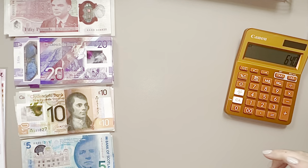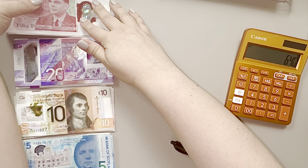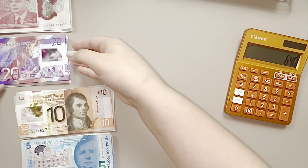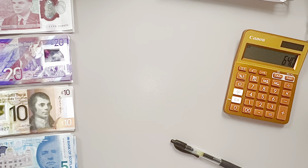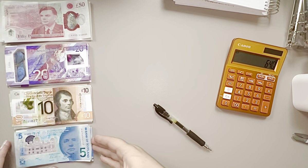I think it might be because Scotland's finally whittling down all of their... gosh, I'm losing my train of thought. They're paper 50s. They're old paper 50s. They're all Bank of Scotland ones, and they're all having to get brought back in. So yeah, I think it might be because of that.